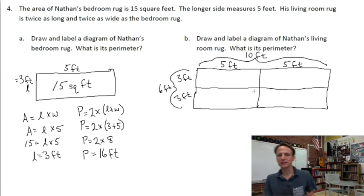And if you notice, I just want to point this out because it'll be relevant in a moment. It's almost like we took his bedroom rug, like if we had 4 of his bedroom rugs and stitched them together to make the living room rug. Do you see that? Here's a 3 by 5 bedroom rug, here's another 3 by 5 bedroom rug, here's another one, and here's another one. 1, 2, 3, 4. So I just want to point that out.